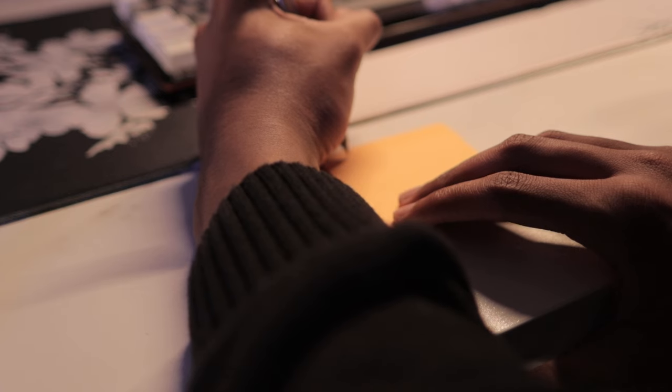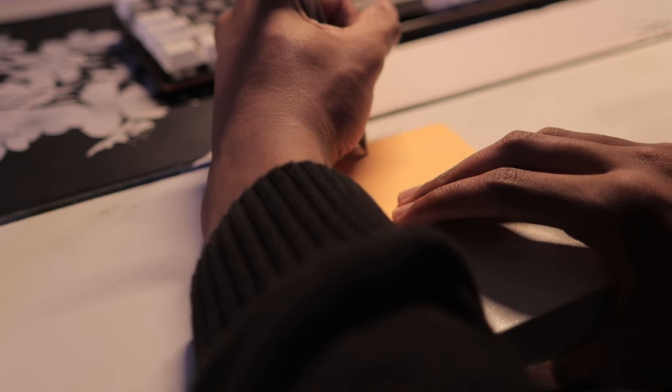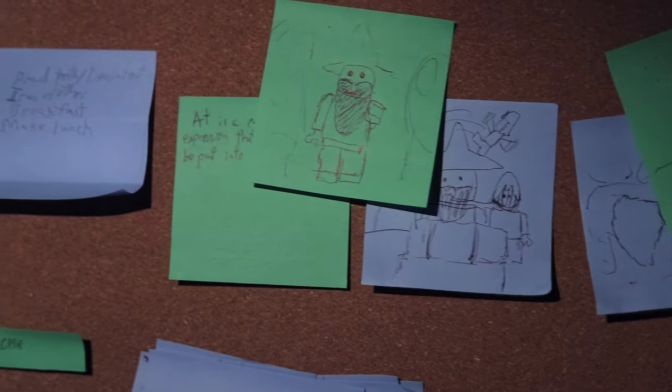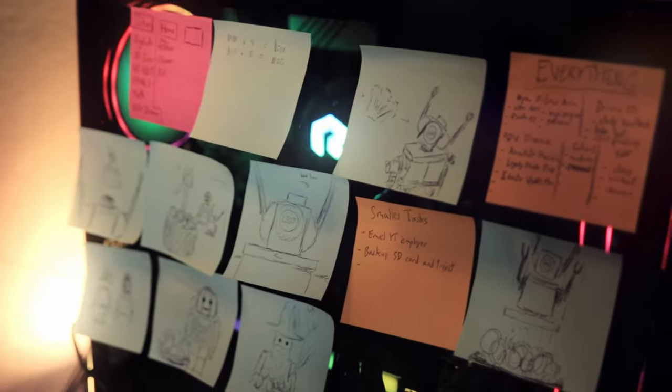Something I use a lot of, and I mean a lot of, are sticky notes. I use them a lot for writing down tasks or getting quick ideas down when I'm at my desk. When I'm animating, I use them for drawing storyboards that sometimes go on the board by my door, but more often end up going on the side of my PC.